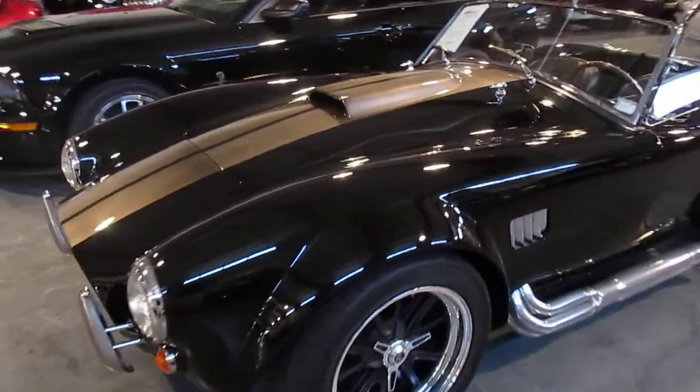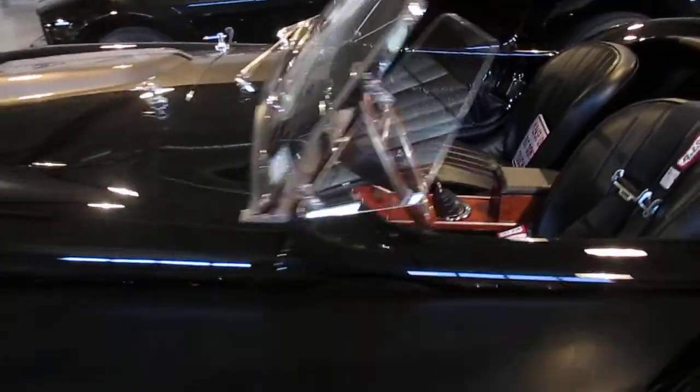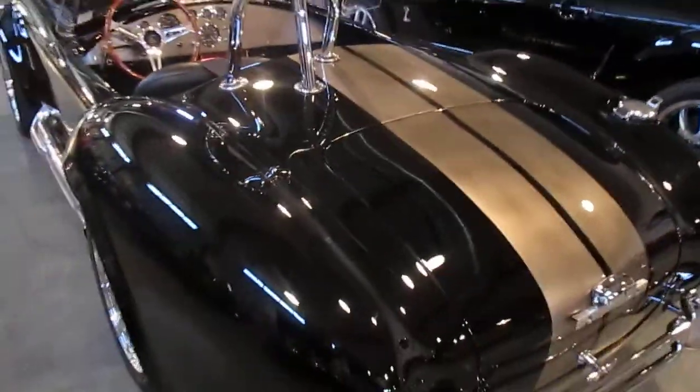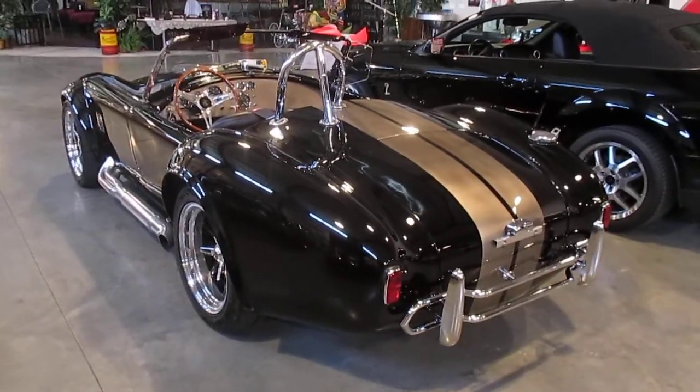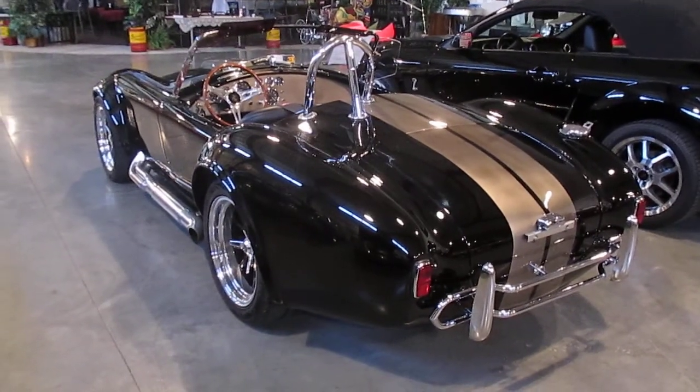Now, we were able to purchase the car at a great price, so we're going to be able to give somebody one incredible deal on one great car. Now, this is not your average Cobra kit car. This car far exceeds all those expectations.